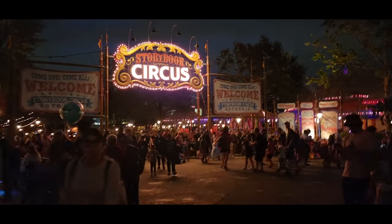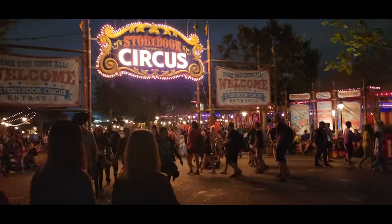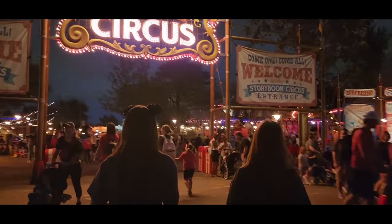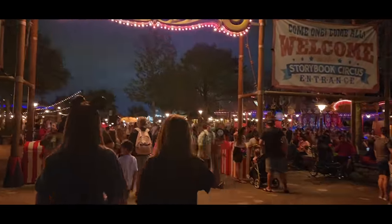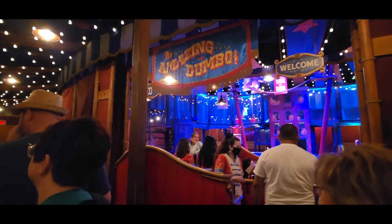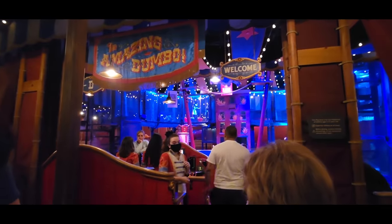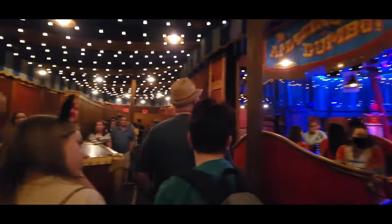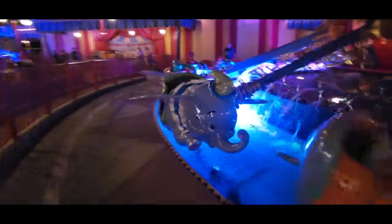Up next on the radar, we have Storybook Circus. We're gonna get both of these rides done. We have the Barnstormer and we have Dumbo the Flying Elephant. I've always liked the queue for Dumbo. They have this little area for the kids to play while you wait in line. All right, now it's time for us to finally get in this ride.